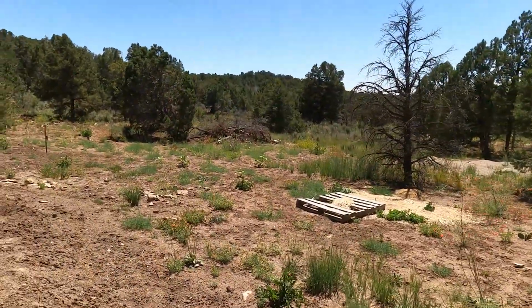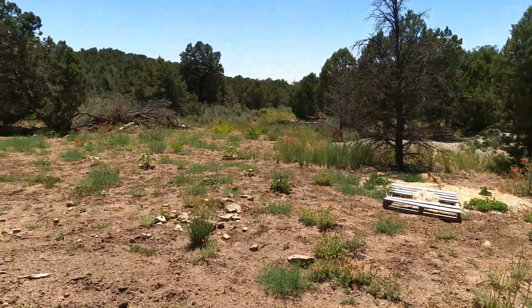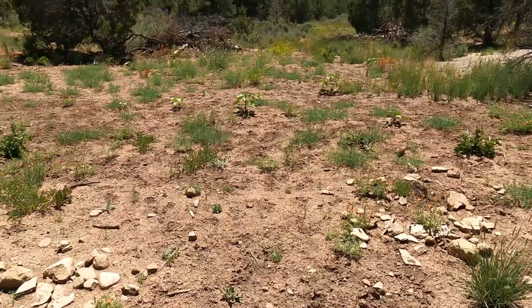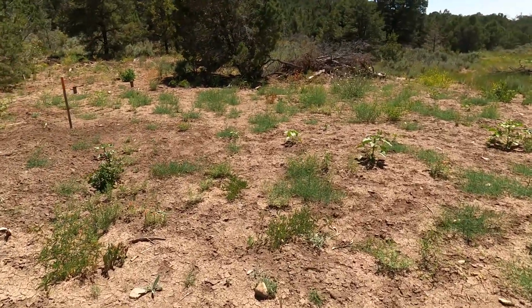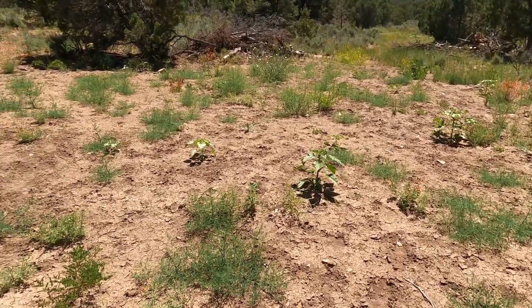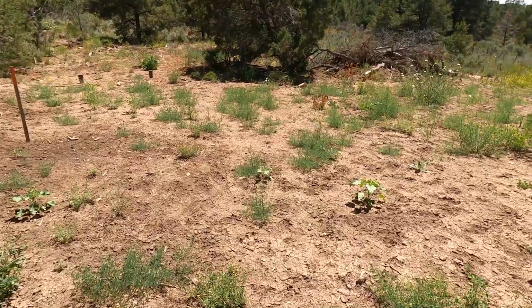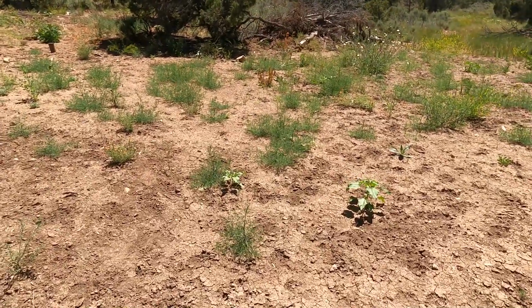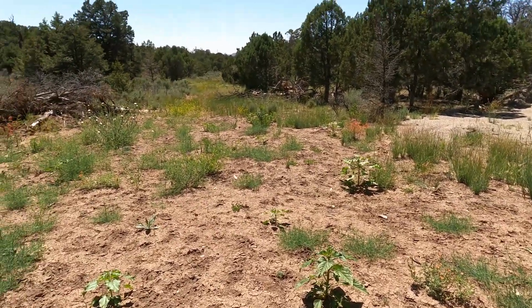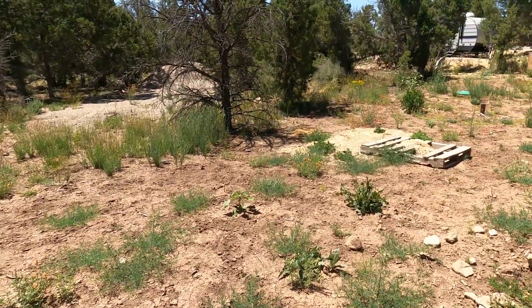So as I've said before, Mother Nature doesn't like to be naked, and I'm so happy to see things coming up, although I know this looks pretty barren to a lot of people. We're just getting established here, and these grounds are getting reestablished. So I have sunflowers there, over there, in the back, right here.